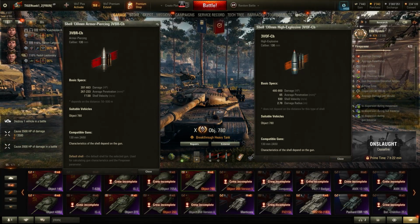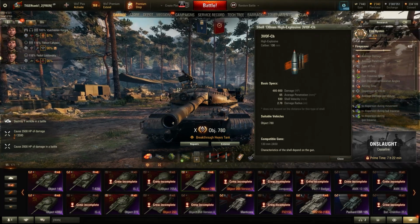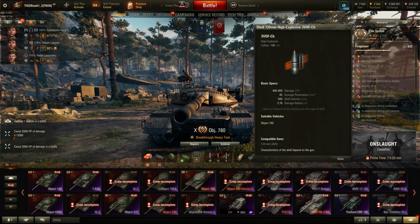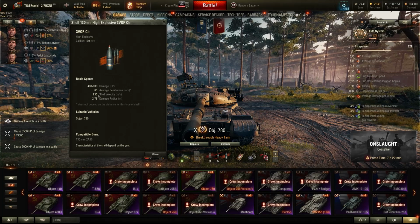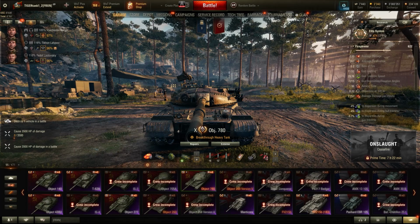You do not have any heat rounds, which the Object 260 has. So you're going to be suffering the same kind of problem that the IS-7 does face, that you basically have APCR rounds that are just going to be good in certain situations and not allow you to really have the flexibility that you have with the Object 260, the 277, and the IS-4 or the Object 705A. The high explosive shell is actually not too shabby, 65 millimeters of penetration. I think you can work with that. 930 meters per second shell velocity, that's, I think, the better thing.